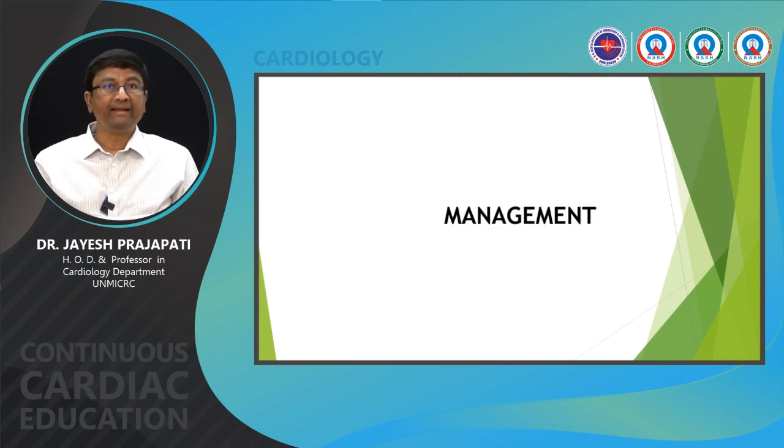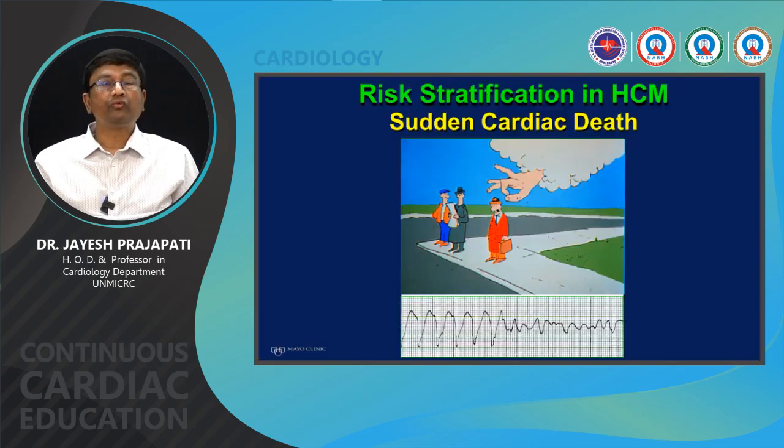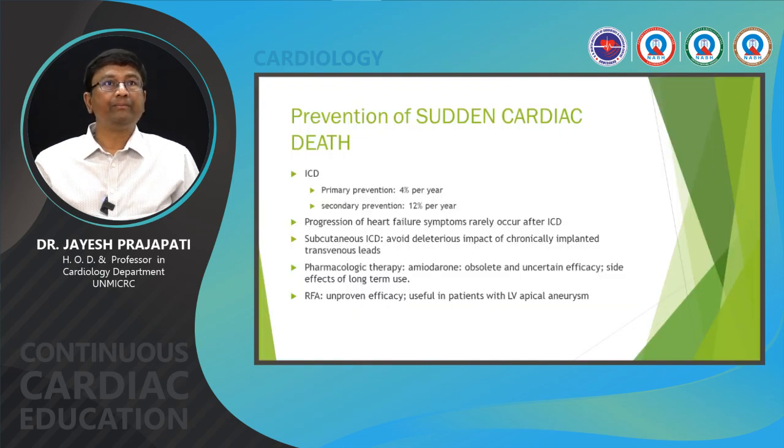So how can we manage such cardiomyopathy patients? We have to risk stratify the patients. Sudden cardiac death is one of the important things. ICD for primary prevention is 4% per year, and for secondary prevention it is 12% per year, and it can prevent the progression. Subcutaneous ICD or whichever ICD you want to implant, you have to implant.